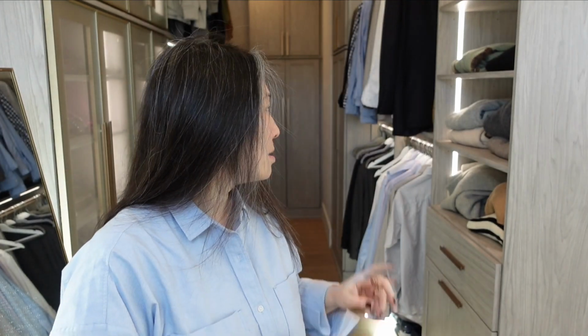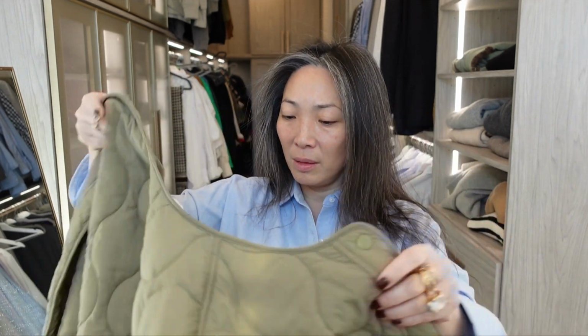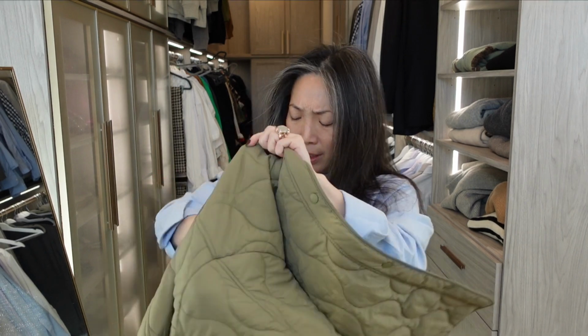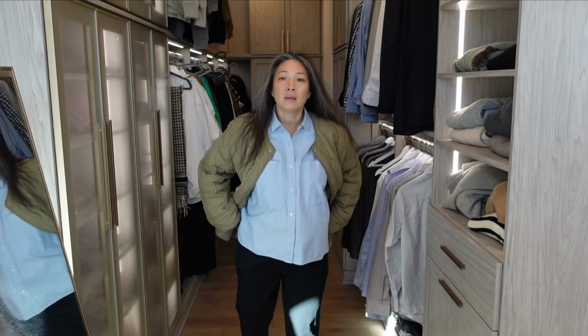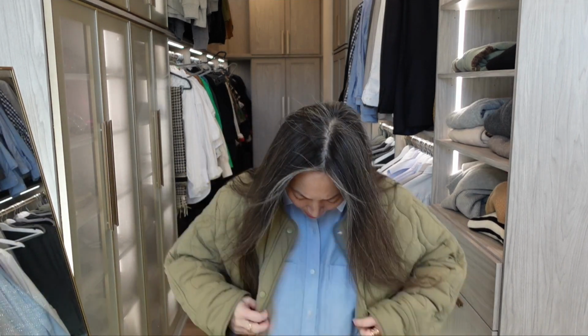So I opted against my Loewe cardigan because I kind of want to wear my H&M, this like little quilted jacket I got like last summer. This is definitely something I'm not going to be able to wear for much longer. Yeah, and then I just have this Everlane boxy Oxford underneath and some Everlane pants. You've seen me wear these 1,000 times. So I think we're good.